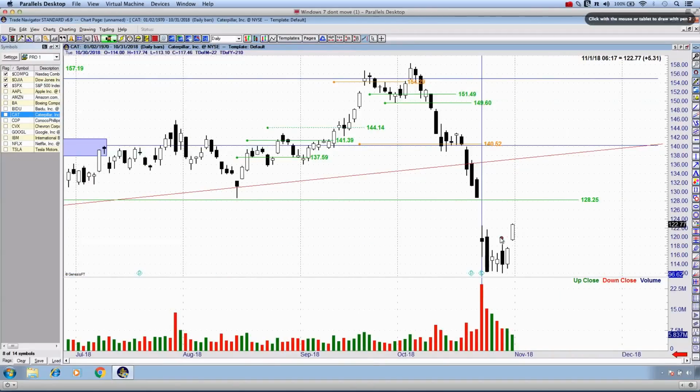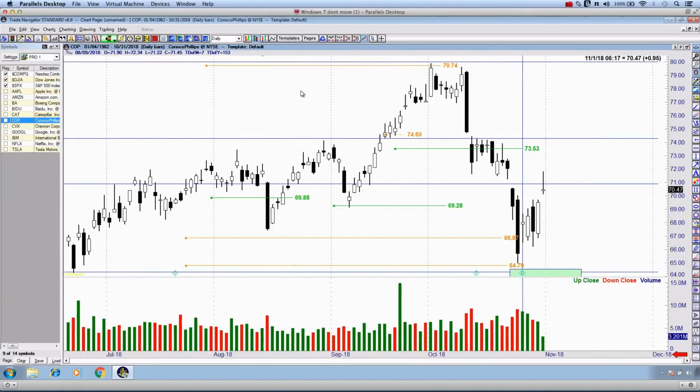Good news for Caterpillar is that we're starting to set up a rounding bottom. I'll speak more about that in Saturday's analysis class. We've got COP holding at $64 per share. It's closed the window as well.